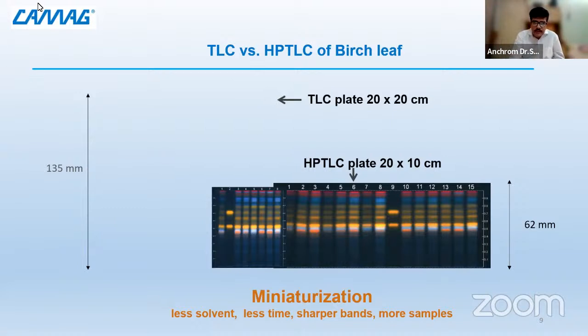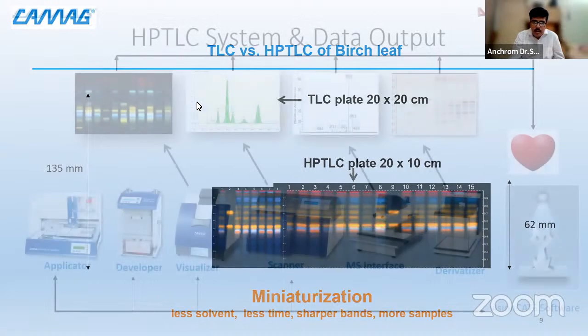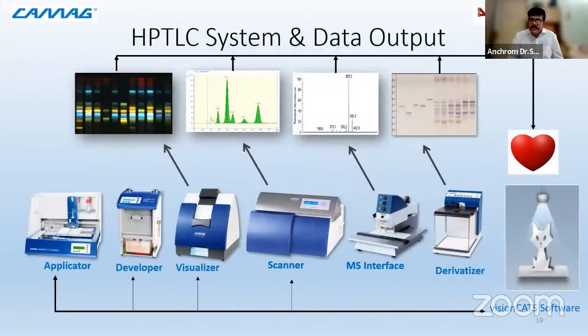Now, as we move further, we have the data output. Now I'll explain a little bit about the instrumentation. This is how the instrument looks. We have a modular based equipment. When I talk about HPTLC, it is not that one entire instrument becomes your HPTLC. It is a series of modules which do stepwise analysis and give you a final output.